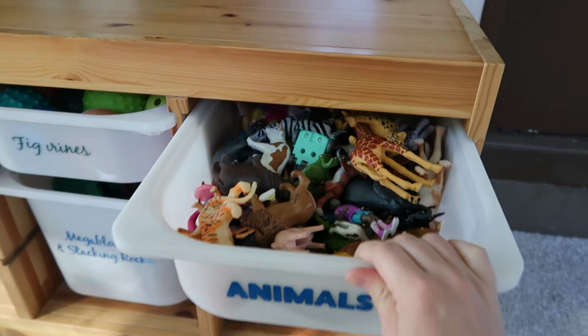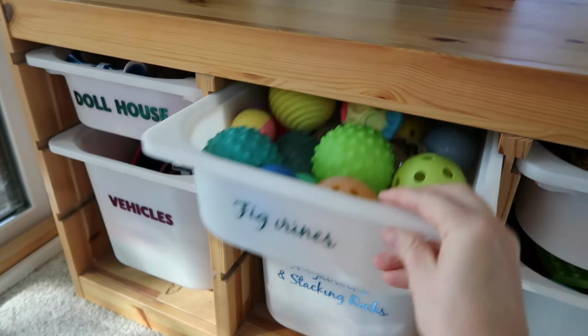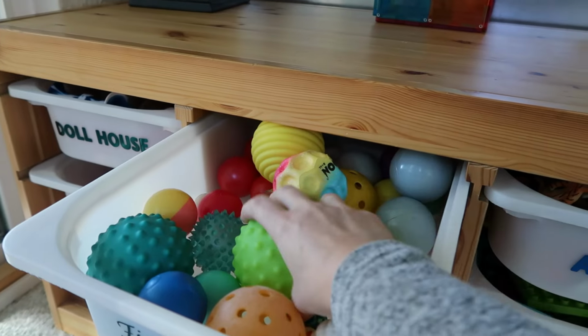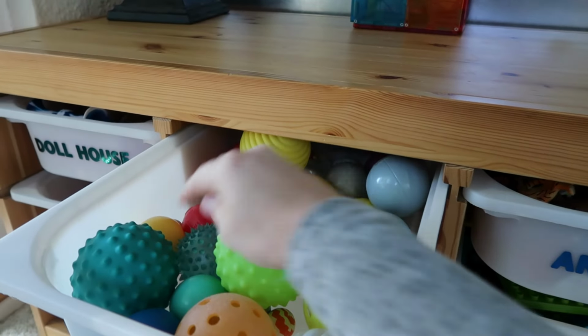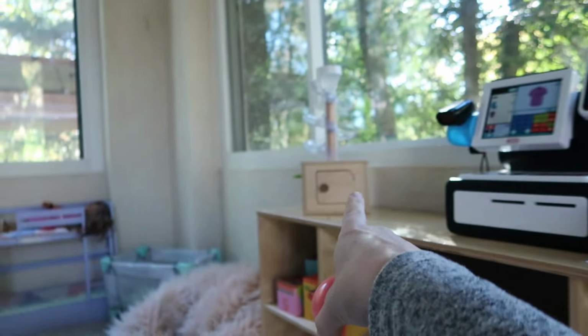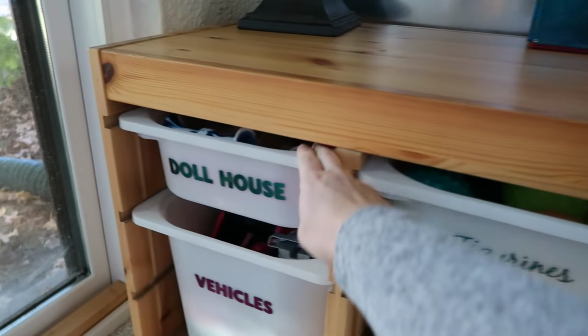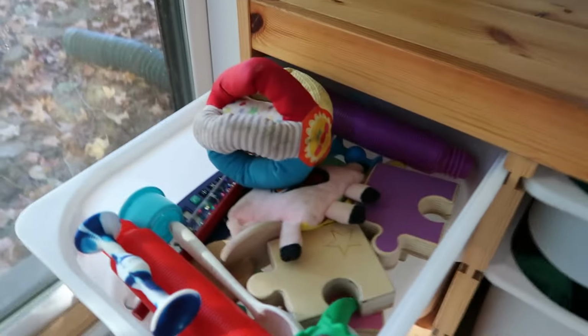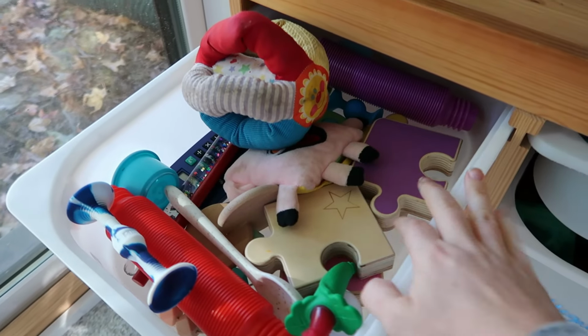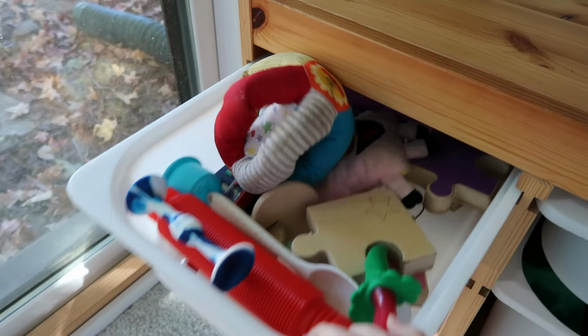I have our Duplos here. I have our Magnetiles here. And here I have balls, which Gerard just loves right now. And all the balls that go to our different things live here. Like for example, this is the ball to that thing right there. So all of the balls to everything go in here. And then this drawer now is just Gerard's drawer. This is like the littler kid type things that Gerard can just pull from here.